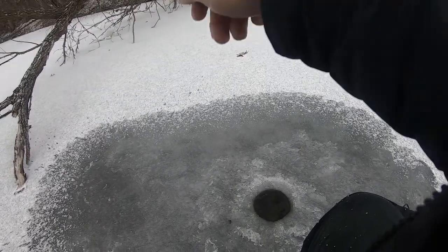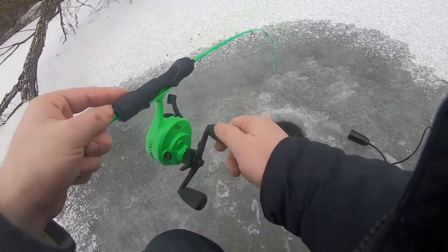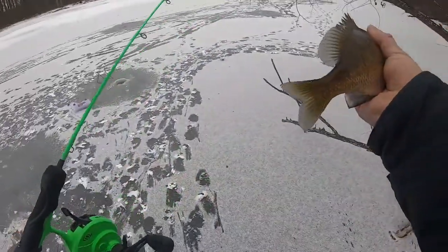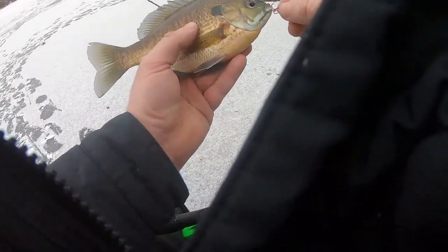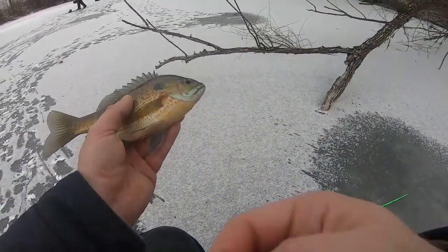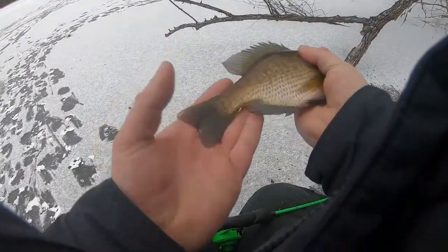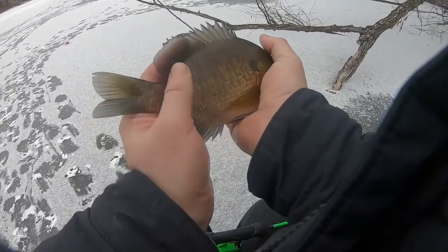Well, I'm still fighting one. It feels like a better one. He's running circles. Ooh, look at this bluegill. Yeah. Barely had him hooked. Came right out. Easy there, buddy. That's a good bluegill.